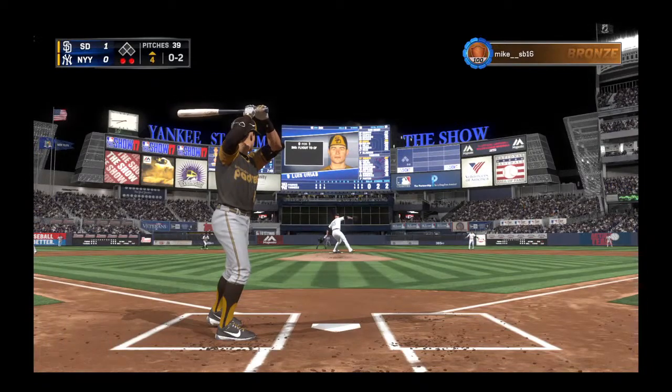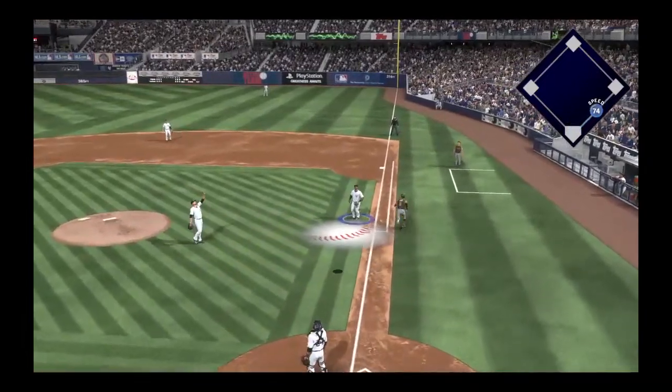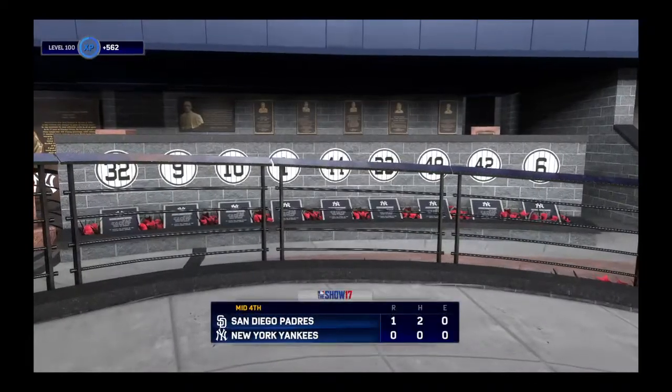The 0-2 delivery. Here's a high pop-up. Number 67 is there to make the catch, and the side is retired.